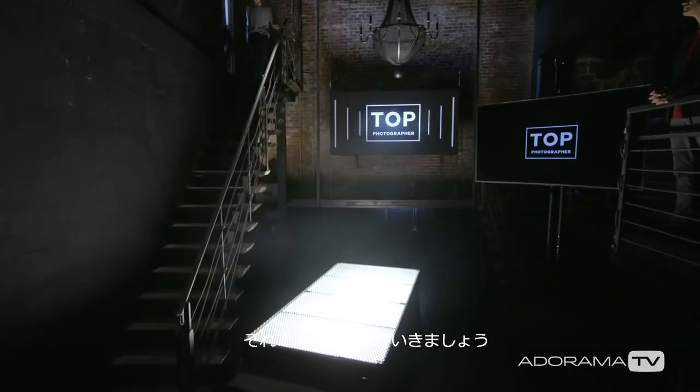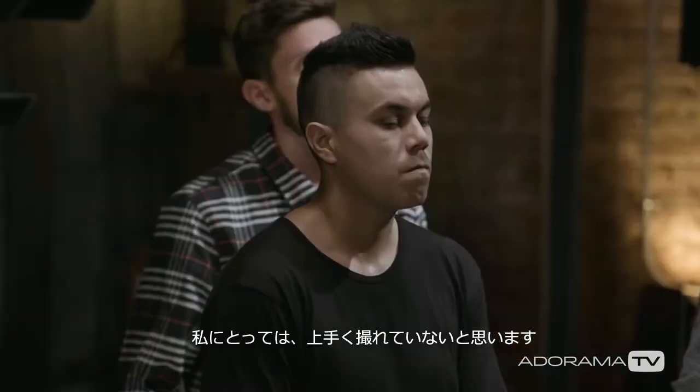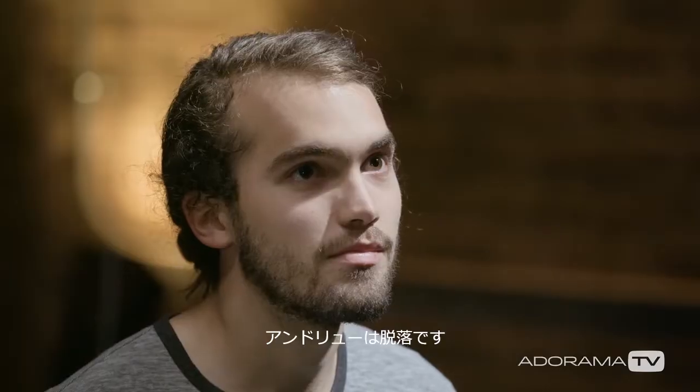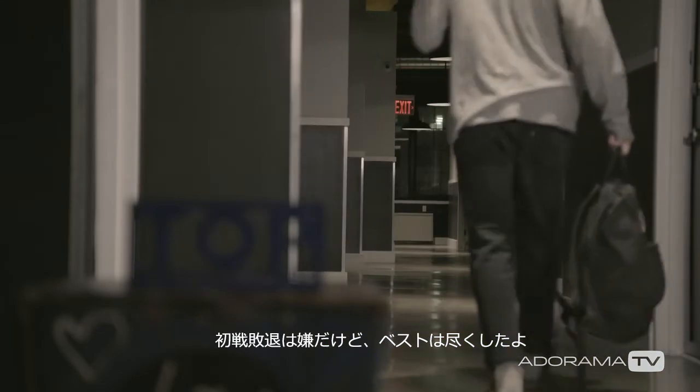Let's have a look at your photograph, shall we? Scott and Andrew, could you step forward? To me, it doesn't capture the essence of who he is as an athlete or even his sport. Andrew, I'm sorry. The time at Top Photographer is over. It's a bummer, very first day to get out, but I did my best.